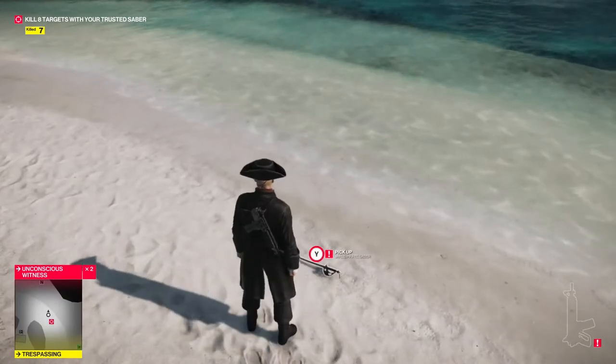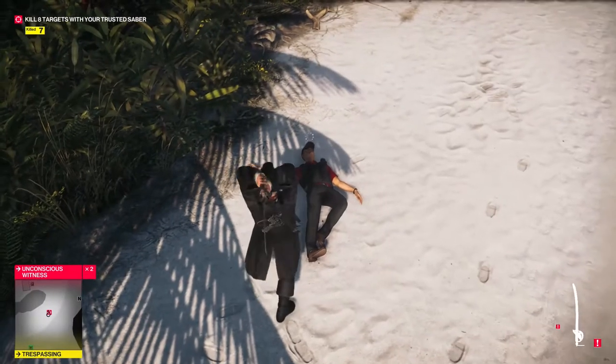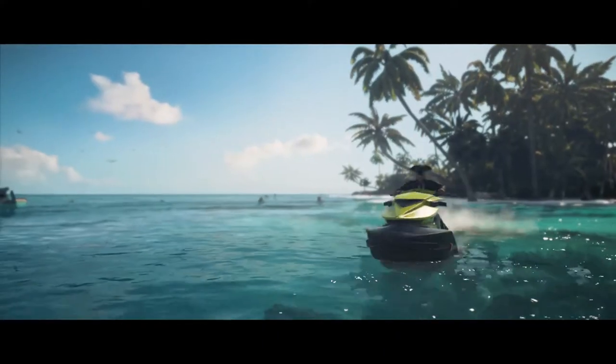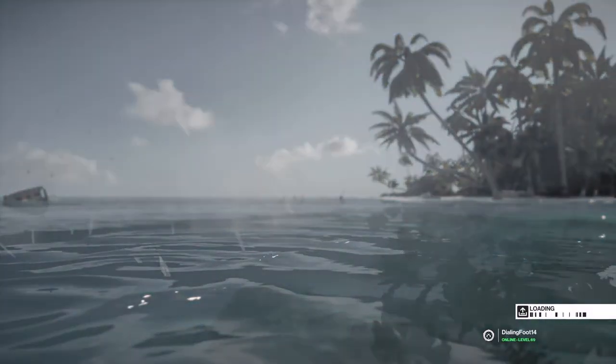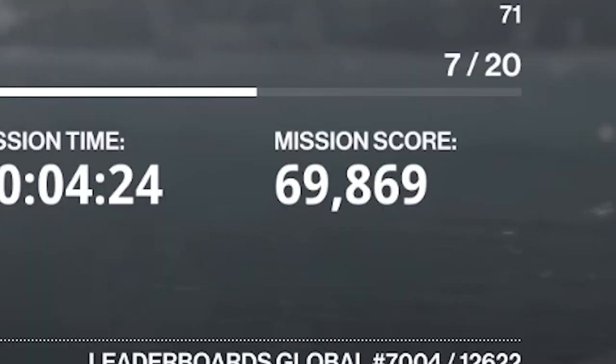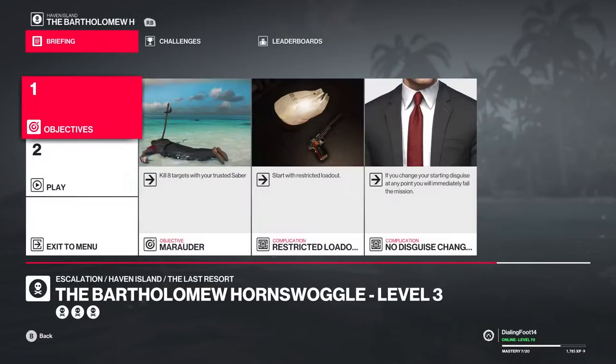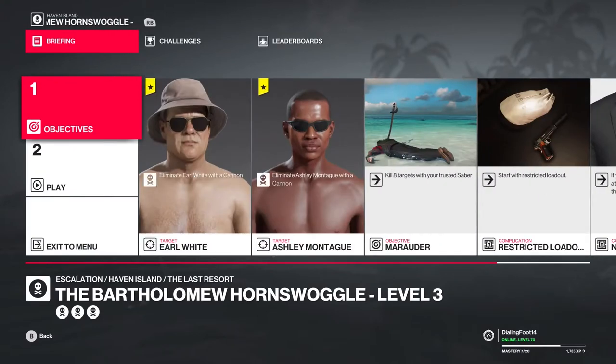His whole body has been strengthened from years of beating from his stepdad, so I knocked the guard out and stabbed him in the face. I then did what any pirate does, and I left on my lime green jet ski. My mission score was also 69,869, and my completion status on this map is 16.9%. So I don't really know what could possibly be more beautiful than this frame right here. Just pure pirate perfection.